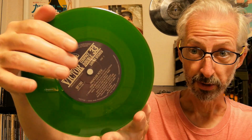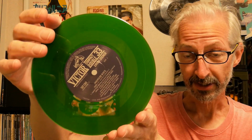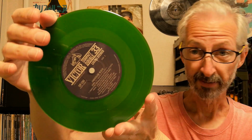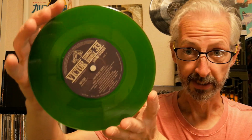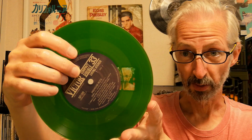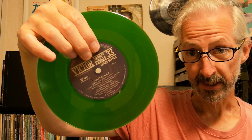This one only has 4 songs. The original has 5, so this one is missing I Want to Be Free. There are only 2 songs on side 2. This particular copy does have a little scratch at the beginning of Don't Leave Me Now, which is the first song on side 2. So it clicks a few times. I bought it brand new, that's just the way it was. I guess that's one of those things when you're buying a new record these days.